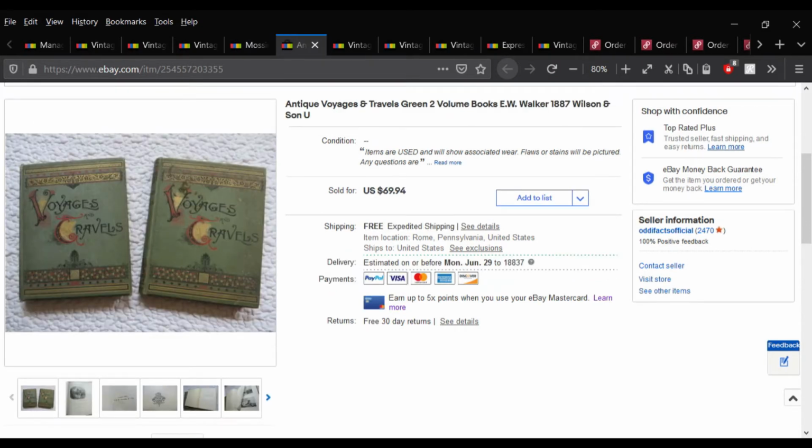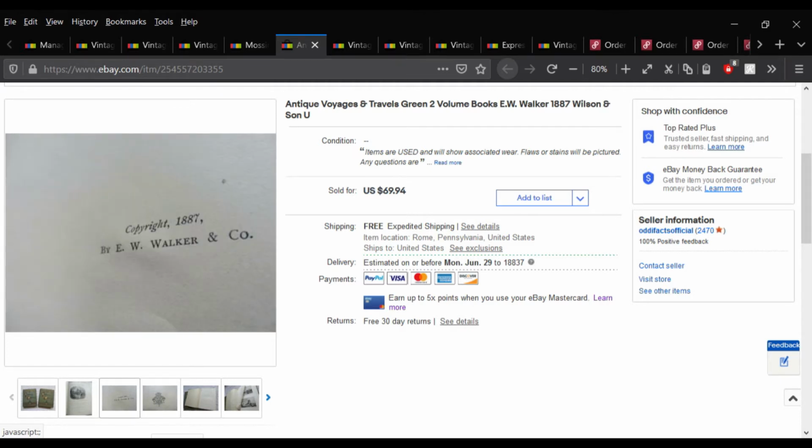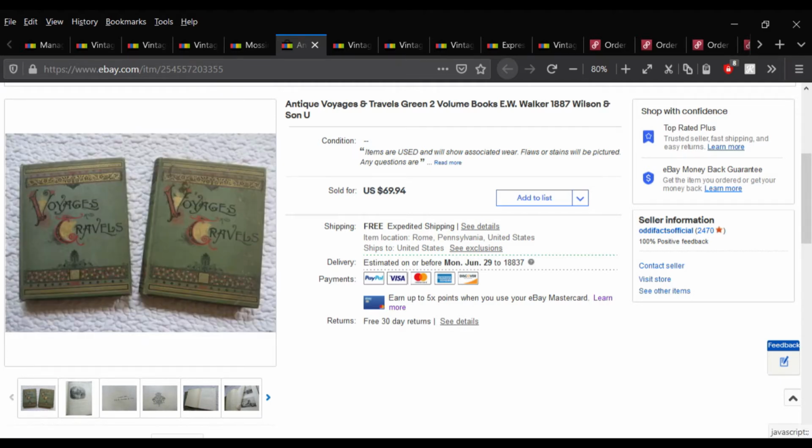These two books I remember picking up at one of the vendor malls locally. I want to say I paid $25 for the pair of them, and I accepted an offer for $50 on both of them. It ended up only costing me around $4 or $5 to ship them because they did go media mail, and I just think that these books are super cool. 1887, just full of pictures of really cool voyages and travels, but just really the covers.